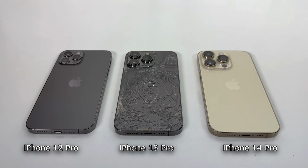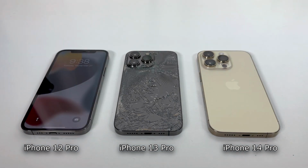But let's take a look at what these are capable of and whether we can justify shelling out this much money for an iPhone 14 Pro in the context of its photographic capabilities, as it is the first time Apple released a rival with a 48 megapixel wide lens.